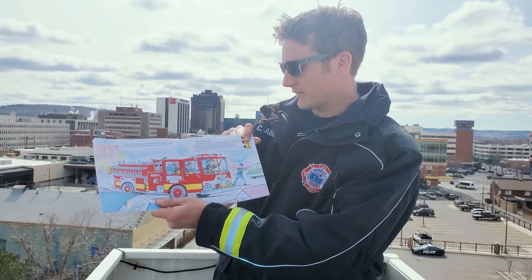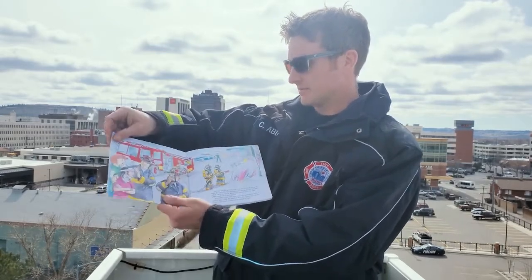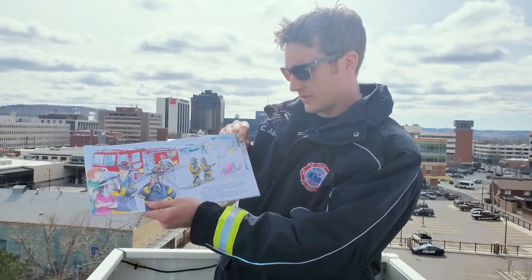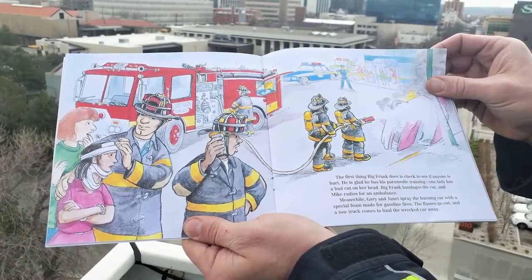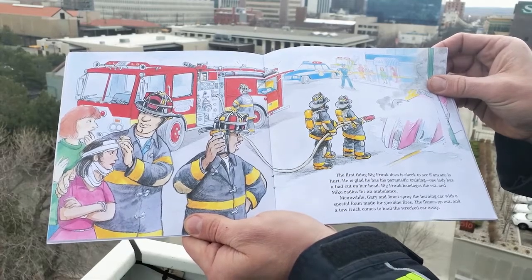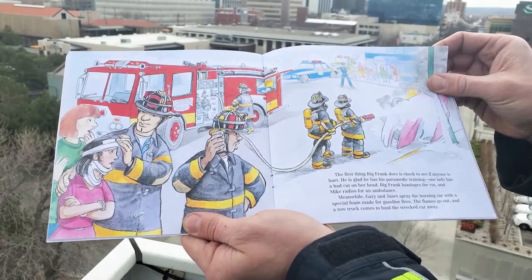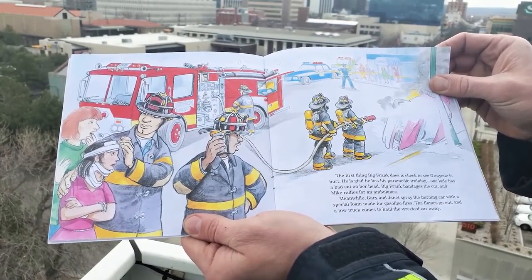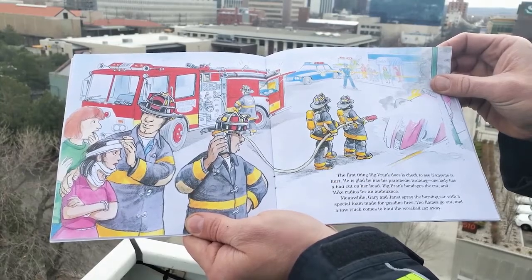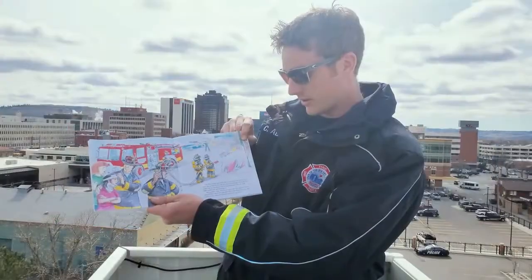The firefighters arrived at the scene of the accident in less than 4 minutes. The first thing Big Frank does is check to see if anyone is hurt. He is glad he has his paramedic training. One lady has a bad cut on her head. Big Frank bandages the cut, and Mike radios for an ambulance. Meanwhile, Gary and Janet spray the burning car with a special foam made for gasoline fires. The flames go out, and a tow truck comes to haul the wrecked car away.